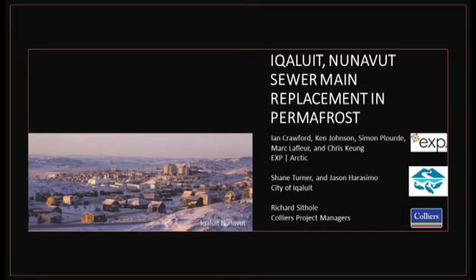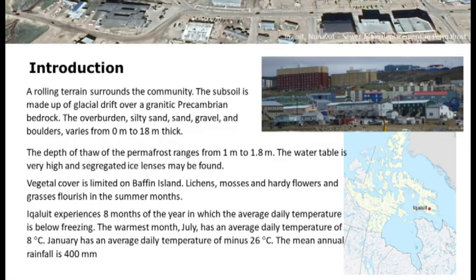I'm here to present a technical paper on Iqaluit, Nunavut sewer main replacement in permafrost. I would like to acknowledge the co-authors on this paper: Ian Crawford, Simon Pleward, Mark Lafleur, and Chris Kuhn from EXP Arctic, as well as Shane Turner and Jason Harasimo from the City of Iqaluit and Richard Seahole from Collier's Project Managers. The terrain around the City of Iqaluit is permafrost.